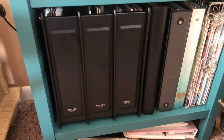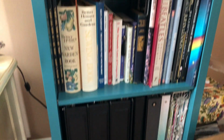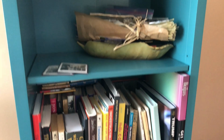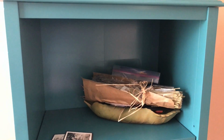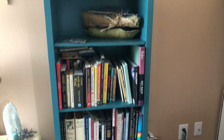I'll like it better when I can spray paint it. But anyway, I'll link for you so that you can see it if you want to use something similar. And this stuff I'll still organize, and I can remove books from the other room and store them in here too. So I got quite a bit worked on there.